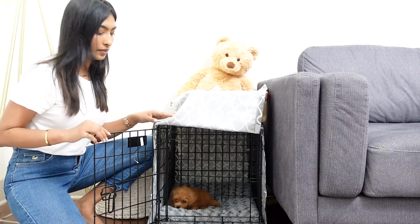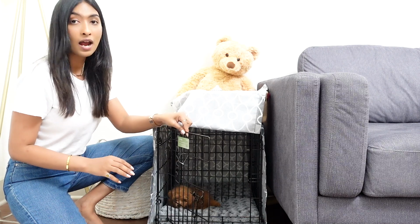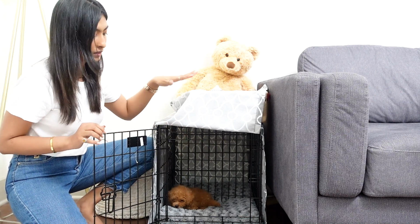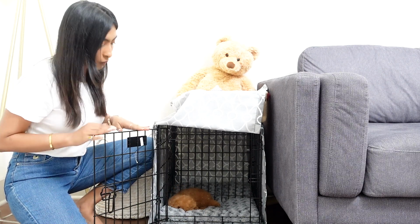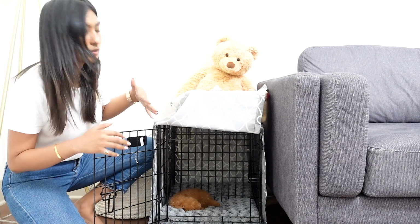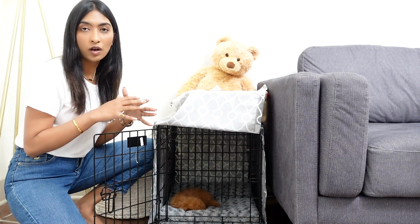Okay, so this is his crate, and you can close this from here, and this also has an opening on the side, but we are not using the other opening, we are using this opening, and I have put the divider over here so that it will be a really nice den-like environment for him.